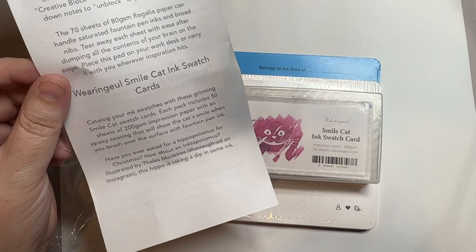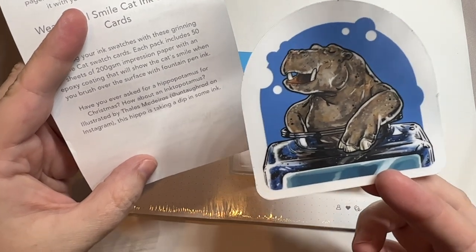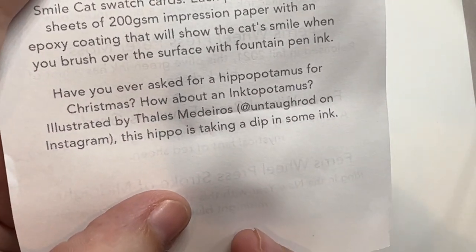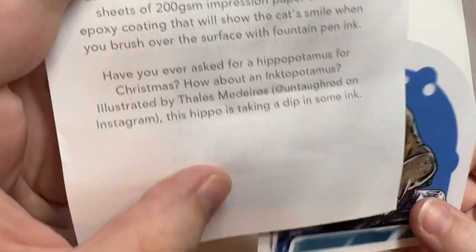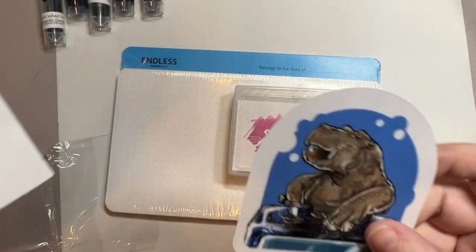Have you ever asked for a hippopotamus for Christmas? How about an inktopotamus? Illustrated by, I don't want to say their name wrong, or their Instagram name. They've done artwork before for the stickers, and their Instagram is amazing. This hippo is taking a dip in some ink. So yay, cool.